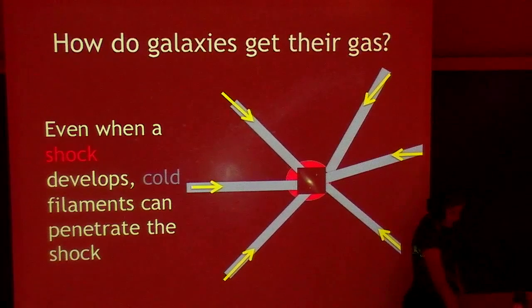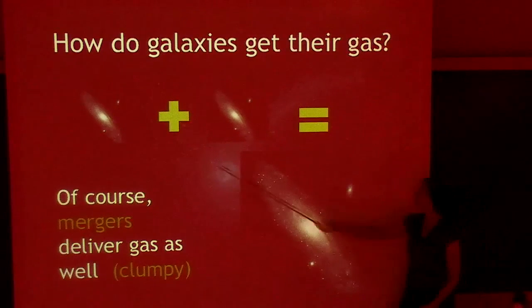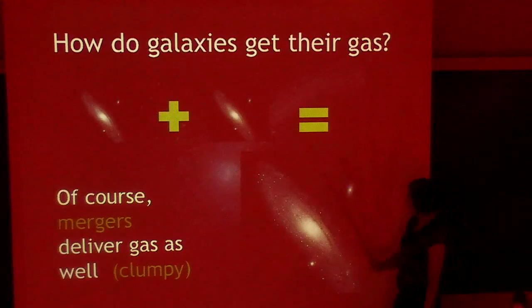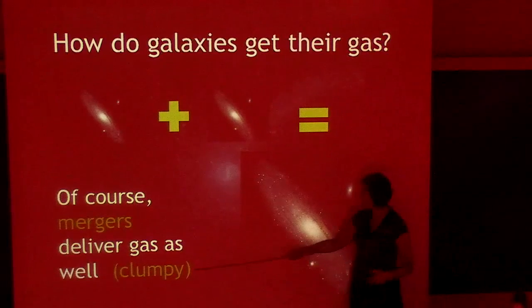All right, so the other way for a galaxy to get gas, of course, is through galaxy mergers. So if you have small galaxy plus other small galaxy, you make a big galaxy, and it will also deliver a lot of gas. And so I'm going to refer to gas that used to be in another galaxy and now comes to my main galaxy as gas that is coming through clumpy accretion, and that's going to be green.